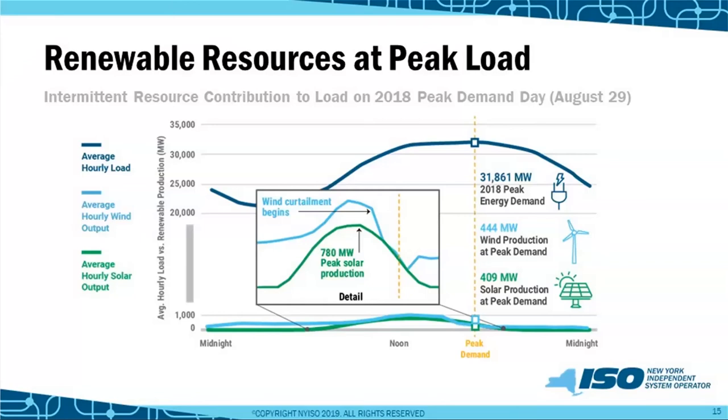And it was a moderate wind day, 444 megawatts at the peak. But you can see that solar, which peaks in the middle part of the day, is already dropping off when you get to that 5 p.m. hour when demand is the highest. And in this particular example, wind, which was very, very plentiful early in the day, also dropped off in that afternoon part of the day. And a big part of that was because of curtailments that we needed to implement in order to recognize there were transmission constraints on the system that prohibited us from getting the wind out of the pockets where they're produced down to the load.